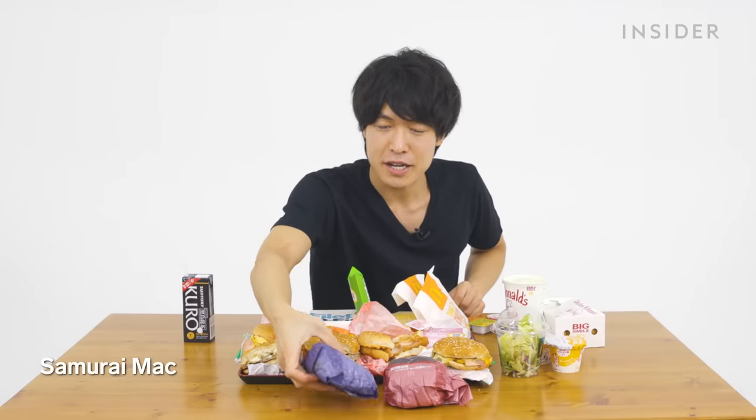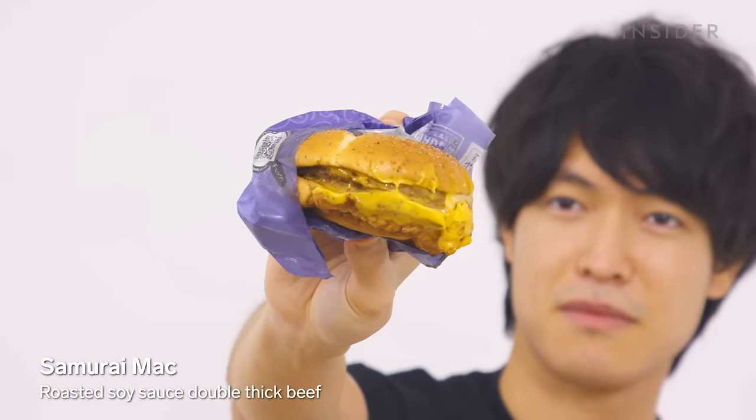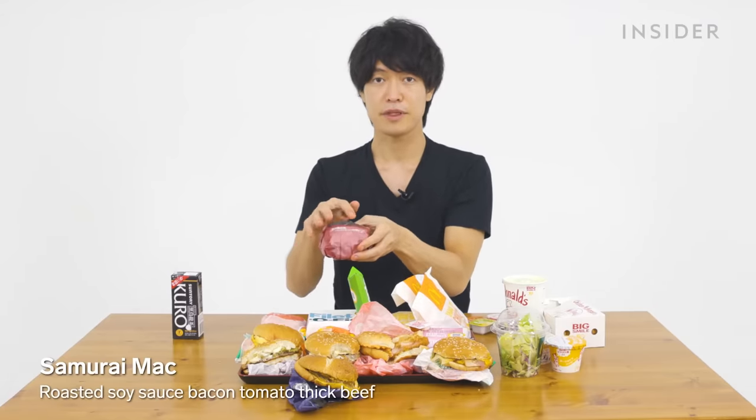And this blue one is called roasted soy sauce double thick beef. We've got roasted soy sauce, bacon, tomato, thick beef. So if we want a little bit more healthy veggies, go for it. Yeah, George, I don't know if that makes that much healthier there because it also has twice as much meat and cheese. If you're looking to be healthy at a McDonald's in Japan, I'd stick with the vegetable juice.